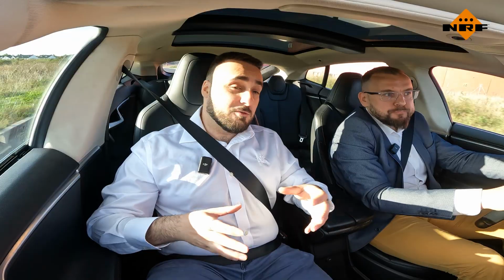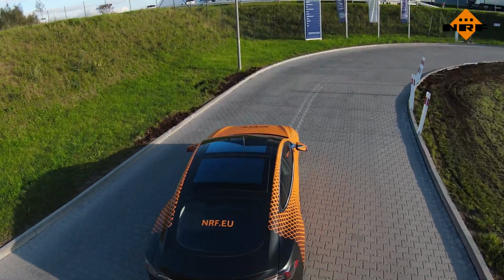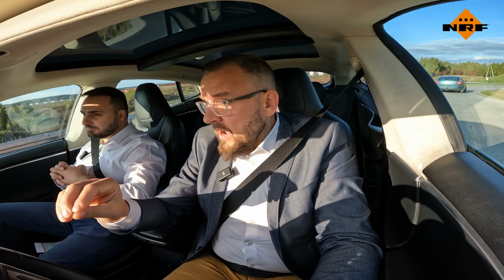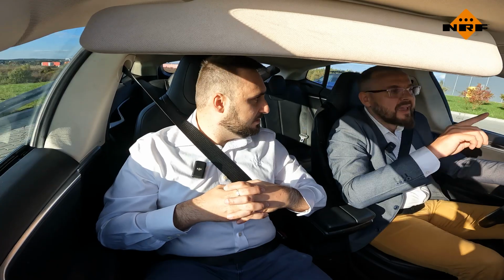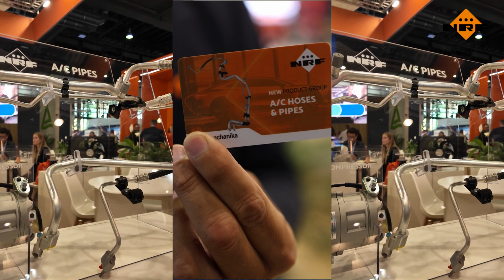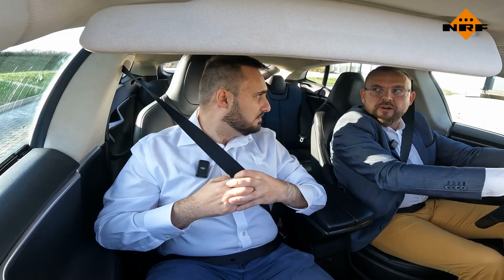We are driving close to the NRF location, so I have an important question to ask you now. What are the latest developments that you did in this category? We found a missing puzzle piece in NRF's portfolio of air conditioning parts. These are air conditioning hoses and pipes, those rubber and aluminum lines which connect all the rest of the components of air conditioning systems.